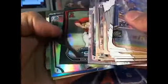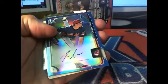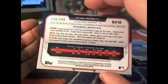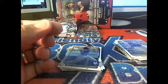There's old Kyle Schwarber. And there's a Bowman Scout, Sean Newcomb. Oh, look at that. Ryan Merritt, Cleveland Indians. Mr. Ryan Merritt, Blue Refractor, 116 of 150, Cleveland Indians. And Corey M., that is coming out your way. Mr. Corey M.